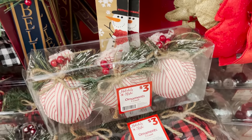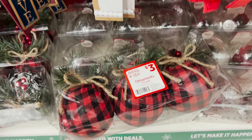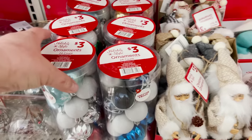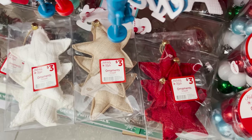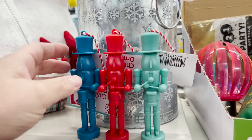Now for some ornaments, they have these that are giving Hobby Lobby. They look like Hobby Lobby, and definitely are not priced like Hobby Lobby, so you may want to check those out. They do have some clear with some different natural elements in them. You get three for $3. You can't beat that. For $3, they have the tubs of the smaller ornaments. And also for $3, they have sets of sweater-covered stars, some swirly ornaments.